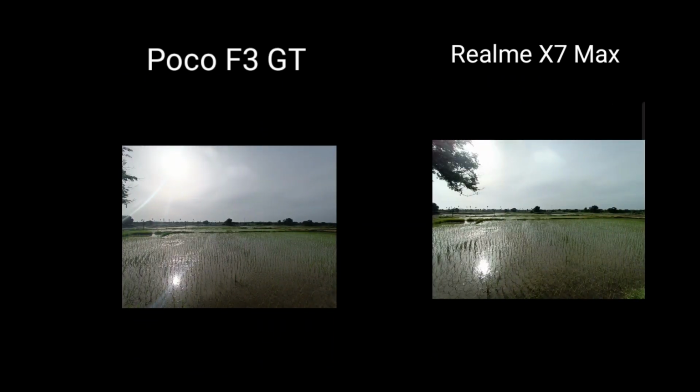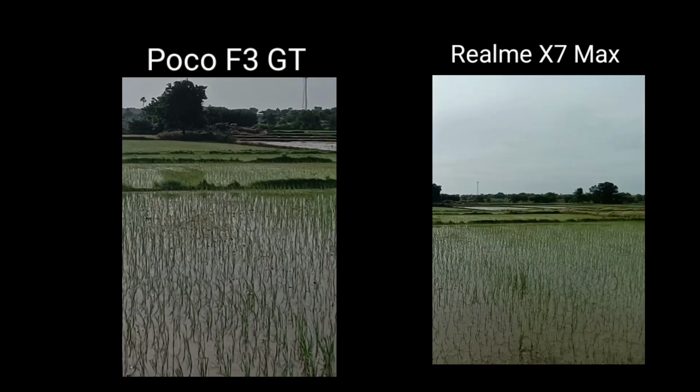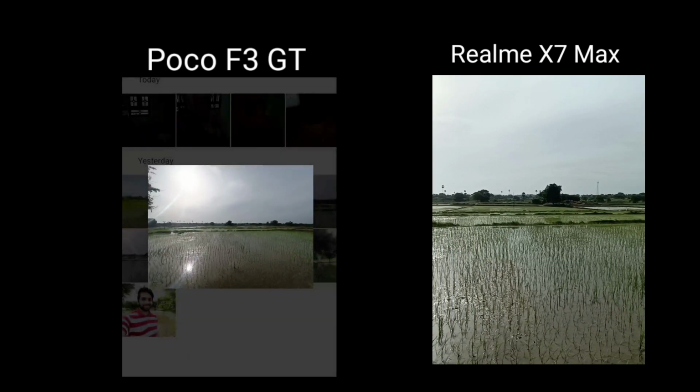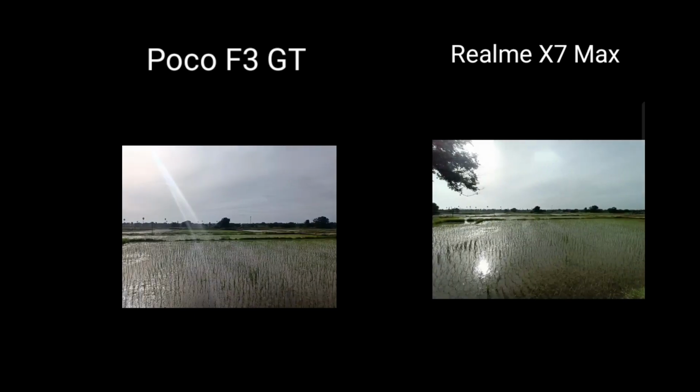And this is the normal shot which I have taken using the wide angle lens. So this is the wide angle lens clarity. Let me slightly zoom into the subject and you will be able to see it. This is an outdoor, extreme sunlight situation, and I'm trying to take this kind of shot. Both phones have really good wide angle lenses, no doubt at all. That's the one thing which I was mentioning.